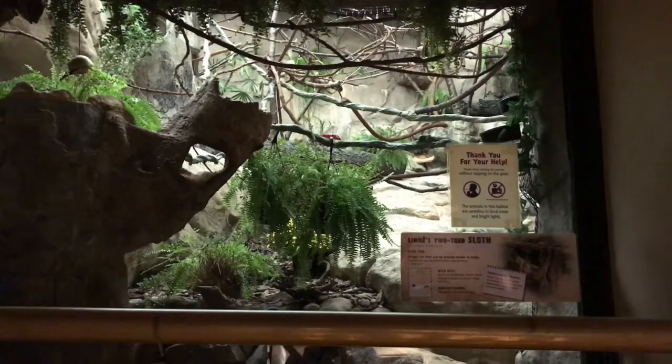And then he has plenty of climbing options. Since they live way up in the canopy, we try and mimic that with some high spaces and some low spaces and some darker spaces for him to hide. Okay, cool. That's really interesting. I didn't know that they couldn't shiver. Yeah, they can't shiver because they have no muscles. Well, they have muscles, but a lack of muscles.